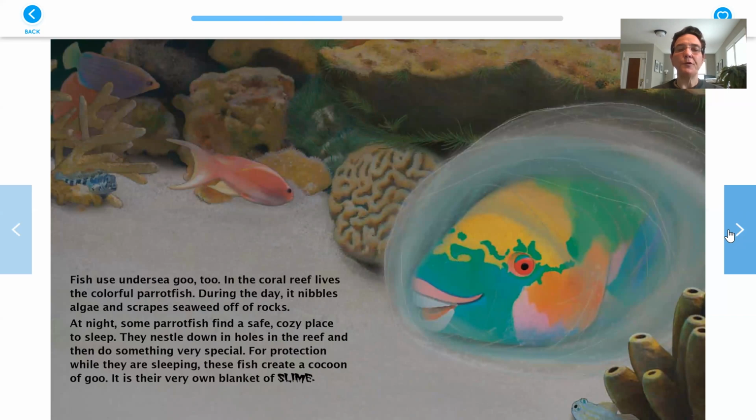Fish use undersea goo too. In the coral reef lives a colorful parrotfish. During the day, it nibbles algae and scrapes seaweed off the rocks. At night, some parrotfish find a safe, cozy place to sleep. They nestle down in holes in the reef and then do something very special for protection. While they are sleeping, these fish create a cocoon of goo. It is their own blanket of slime.